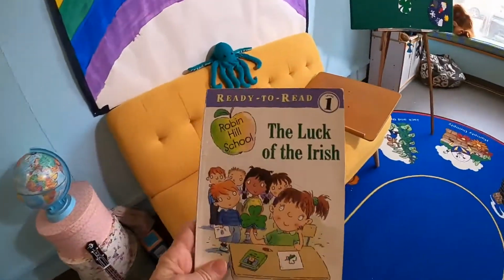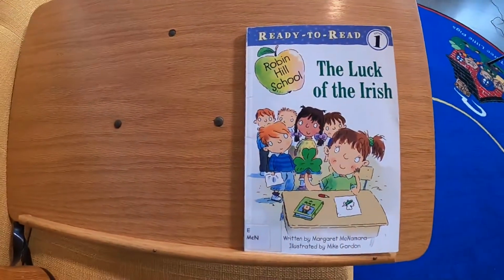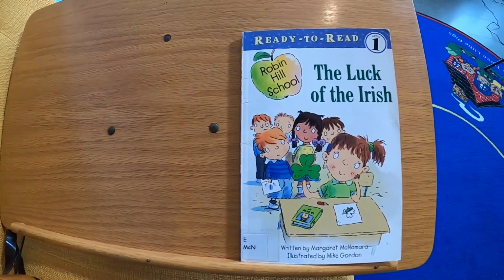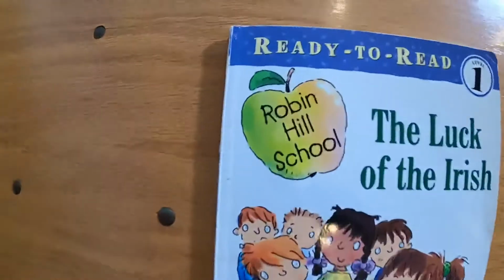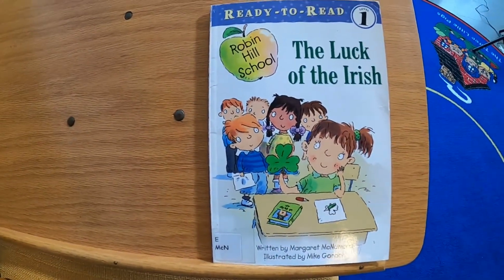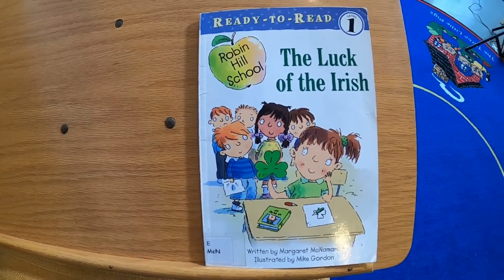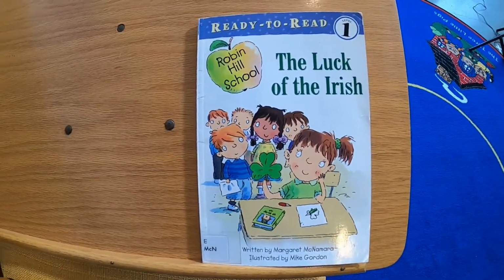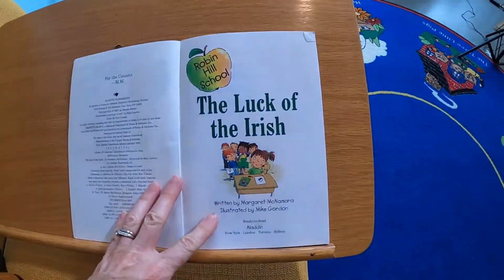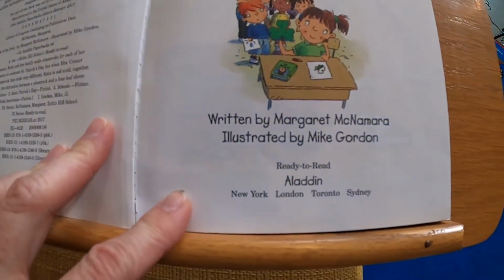I have read from this series before, and I really like this because it teaches us something while we read a fun story. And this is a really good beginning reader book series. It's called Robin Hill School. And this book is called The Luck of the Irish. And it's written by Margaret McNamara and illustrated by Mike Gordon. And this comes to us from Aladdin Publishers.